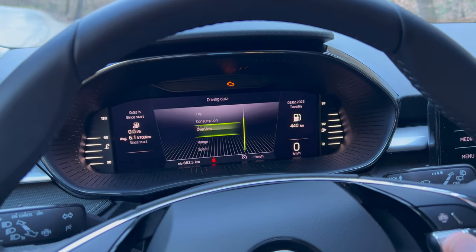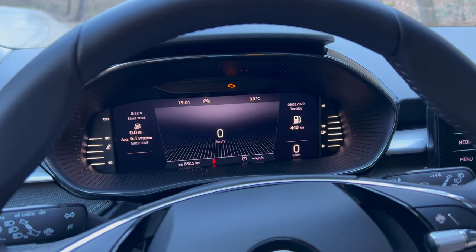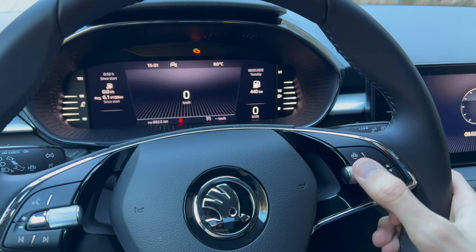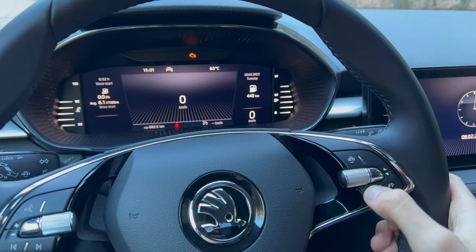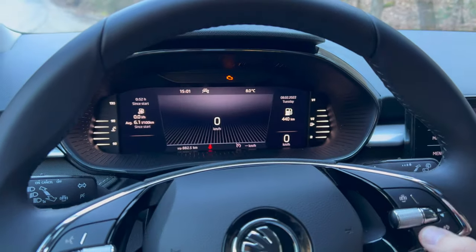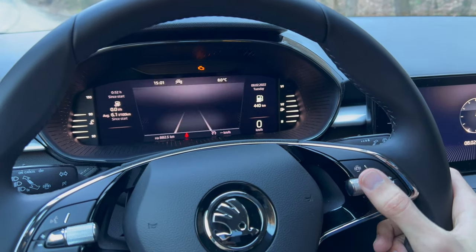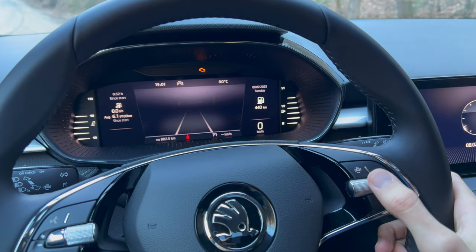Personally, I like to have it at speed. And then when you press on it, you use the little ones on the bottom, and you play with the assist. Over here, lane assist, cruise control, so that's what we saw on the side.